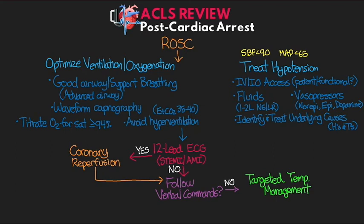But it is important to know that targeted temperature management is really the only therapy that's been shown to improve the neurological functioning in patients post-cardiac arrest. Now, finally from here, if they're not already there, truly the best place for continued care immediately following the cardiac arrest is going to be in the ICU. The patient should be transferred there for ongoing management and closer observation by the teams of people that specialize in just that. And that was our review of the post-cardiac arrest algorithm.